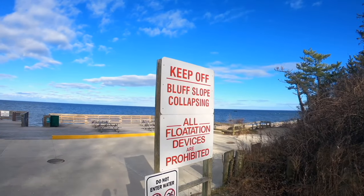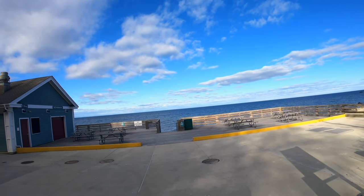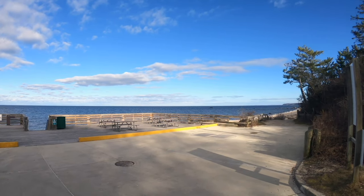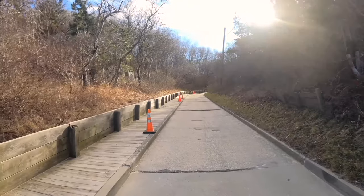Well, thanks everybody for joining me today at Wildwood State Park Beach. Just a quick stop off while we were doing a tour of the campground. Figured I'd have a quick look. Again, more memories. Now, we have to walk back up this hill.